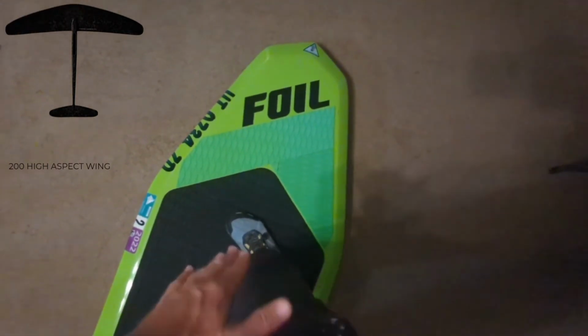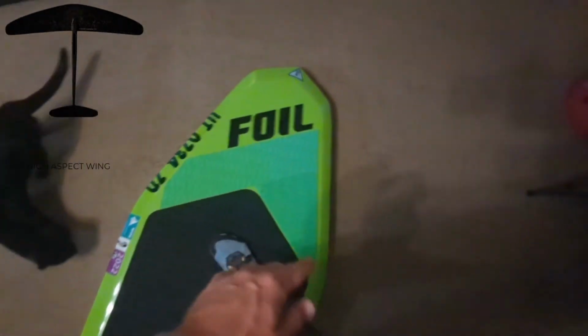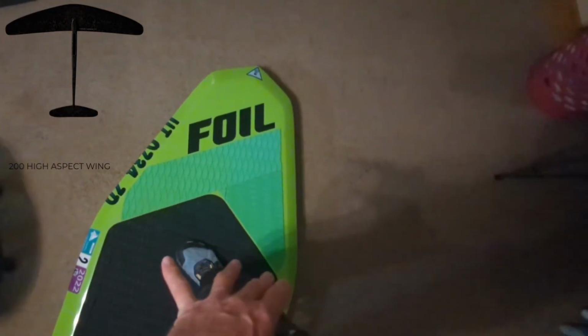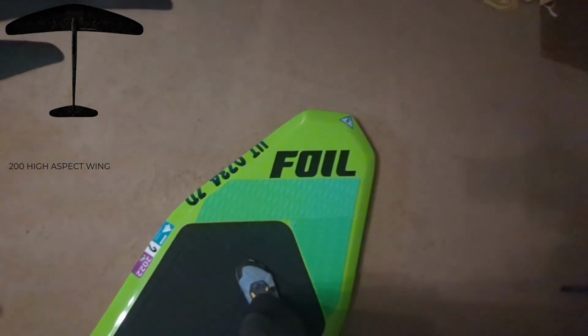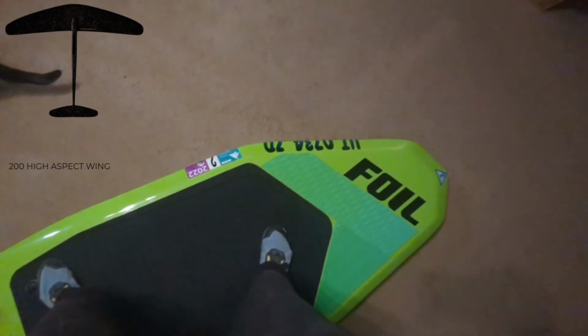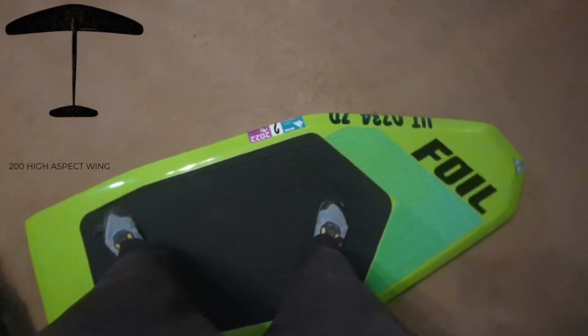And to counteract that, I've moved my stance slightly overall toe side heavy, so that when I do dip down on the heel side edge, I'm not going to dig as deep into that edge and slow down and fall as I would otherwise. So that's one of my thought processes here for changing my stance, and something you can use as well.